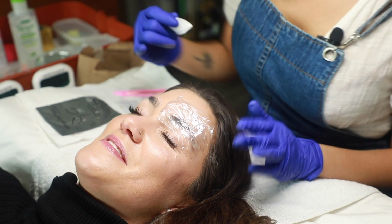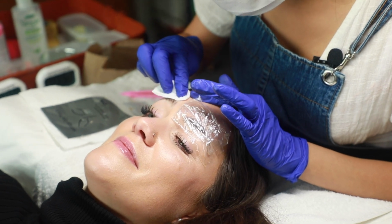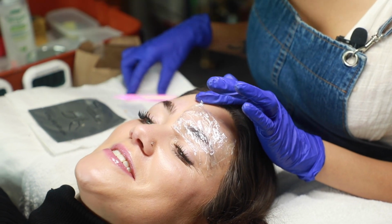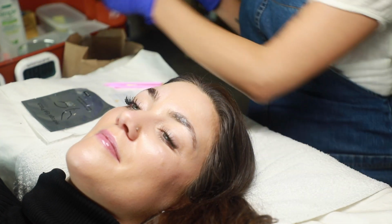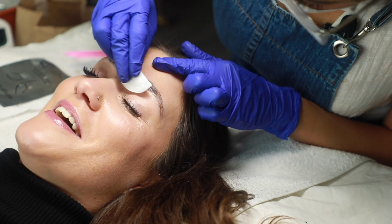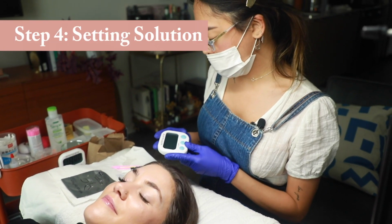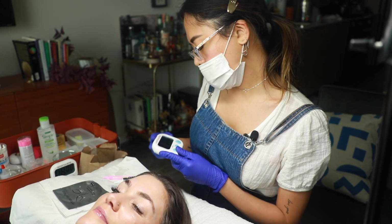So from here, this side's already processed. So what we're gonna do is just gently wipe off the solution. And even that just looks really great already. Yes. I can feel it. And why we need the setting solution is just to make sure that you don't leave here with crispy brows. Nobody wants crispy brows. No crispy brows here. All right, so now we're ready for solution 2, and we'll just be processing that about a couple minutes shorter.